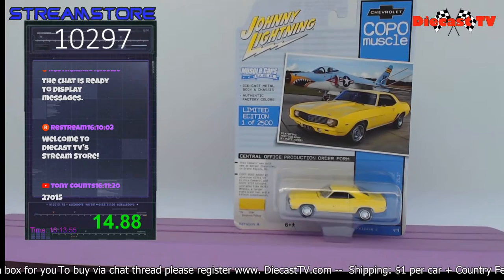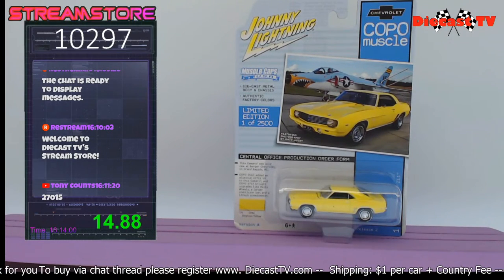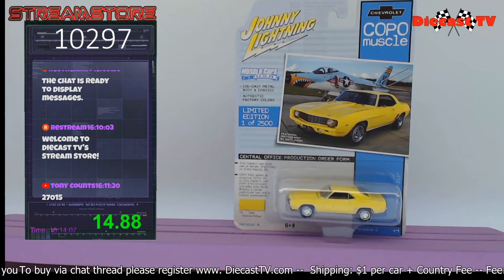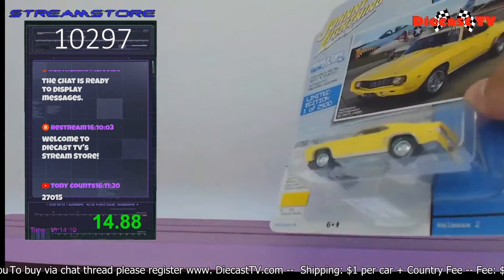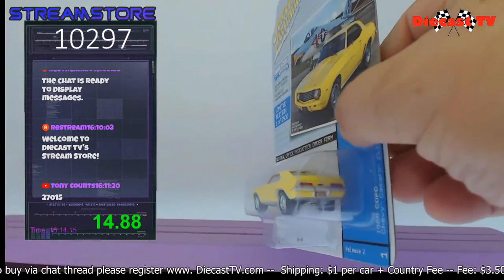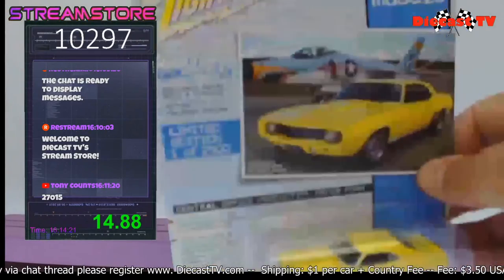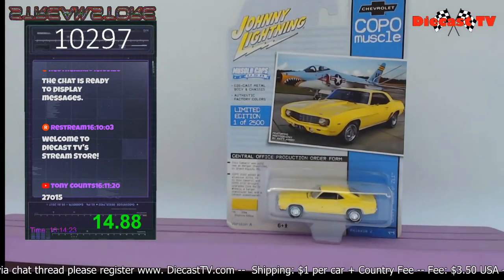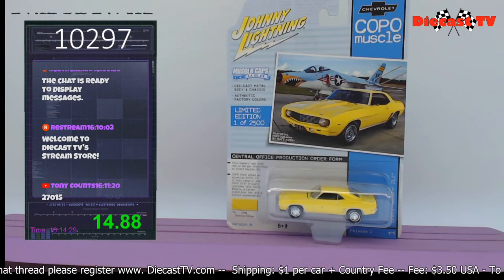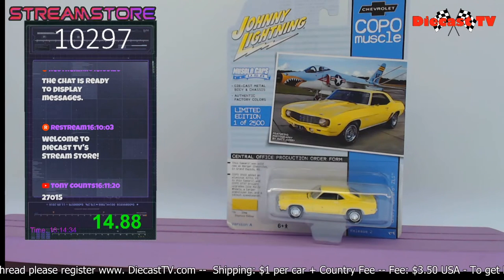Well, look what we have here. We got Johnny Lightning Chevy Copo Muscle Series. They did an entire six-car set of Chevys and Copo series. Pretty cool. Limited edition. This particular one is one of 2,500. This is a Daytona Yellow. Okay. Let's take a close look at that one. Pretty awesome. All the way through. The yellow. We'll do the little Vanna White on it. Well, look at those rubber wheels. Metal on metal. You got to love that. This particular one is a version A, release 2. This is a 1969 Copo Chevy Camaro ZL1. You gotta love it. Pretty nice looking car. Love the cards. Pretty cool.